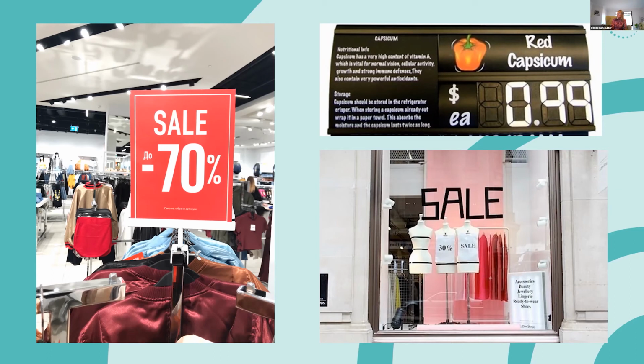Now, as I said, very basic window display, but it is enough to draw our customer in. It is enough to give our customers some information. And because we haven't put so much on there, our customer is able to see through the window and see some of the stock that we actually sell within the store.